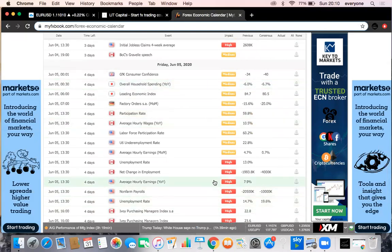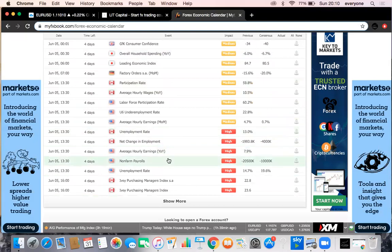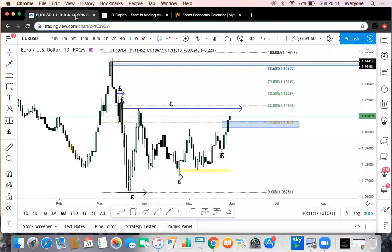And then finishing off with Friday, we have the unemployment rate for Canada as well. We have NFP for America, so more unemployment data coming out of America. There's a lot going on over there right now, so I'm not sure how it's going to have an effect. But nonetheless, a lot of things to look forward to regarding the economic calendar for the week. Super exciting. So let's head over to the charts.